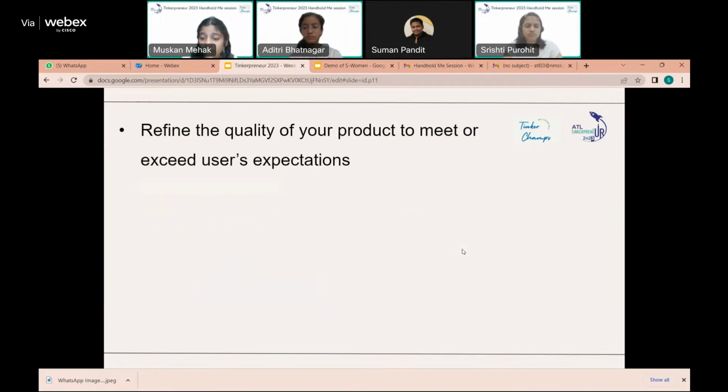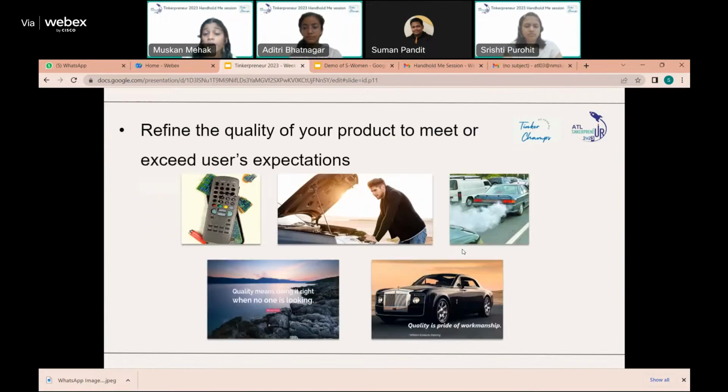And here, you have to refine the quality of your product to meet or exceed users' expectations. Ensure that there are no loose ends, errors, or mistakes in the implementation. The information presented by the product is consistent, accurate, and complete. Take care of the grammar and give a professional touch to the content. Improve the product performance. Ensure that the product works without failure. Pay attention to the safety and security concerns of your users.